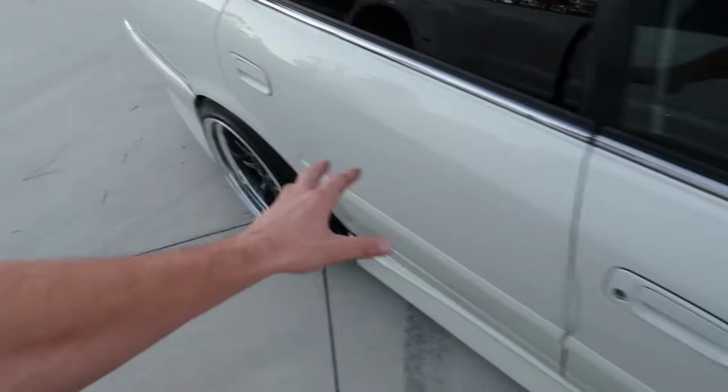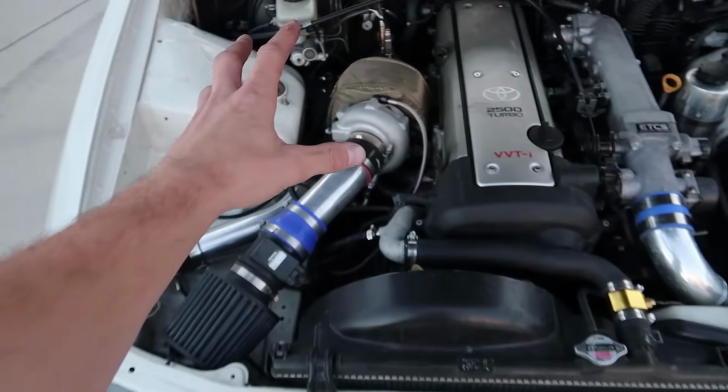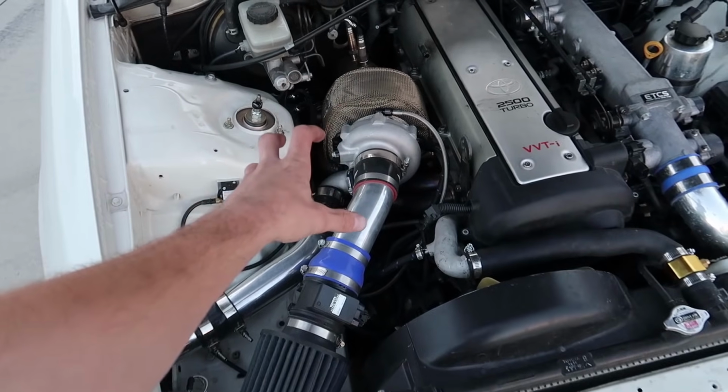Again, custom spec'd out BC DS series suspension. It's got a Blitz intercooler up here. This car actually does have a Garrett G25-660 turbo. So this car could make around 600 wheel, even though it's a stock 1JZ, it'll take it.